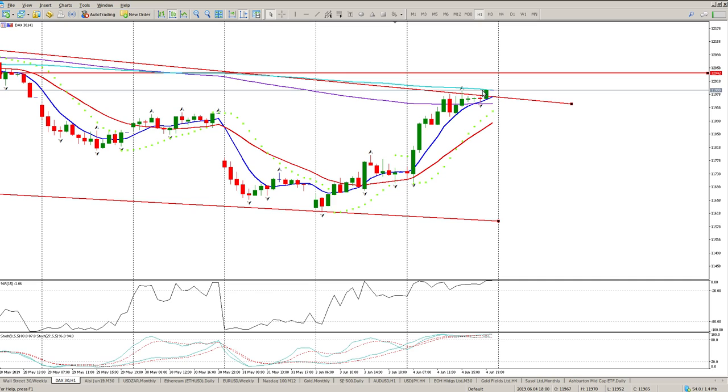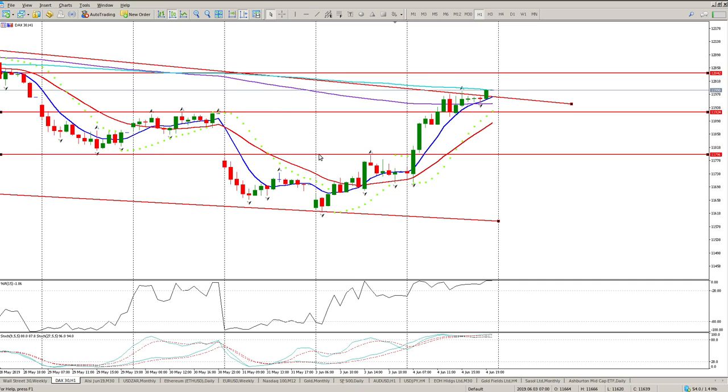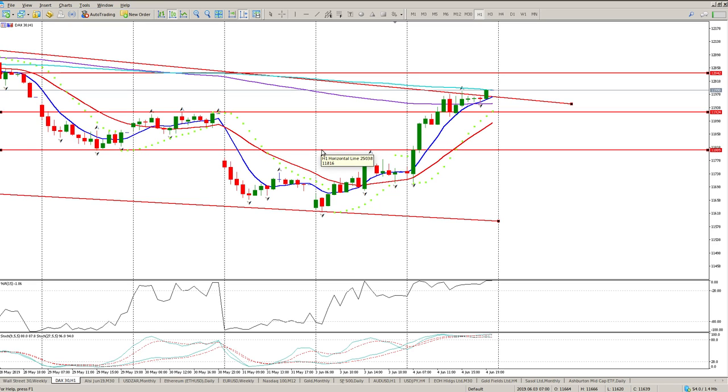So not an area that I want to be long in at the moment. I'd like to see a pullback. Now the pullback can be shallow, so we can come back to this area here, or we could come back even deeper, which is this swing low here or this swing high here.